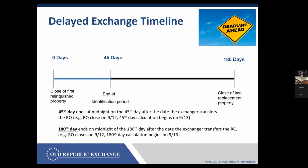After the date the exchanger transfers that relinquished property, so if you're closing on September 12th, that calculation starts the very next day, on the 13th. And like I mentioned before, if your 180th day happens to fall on a weekend or holiday, you need to close prior to that weekend or holiday. So that's a quick look at the delayed exchange timeline.